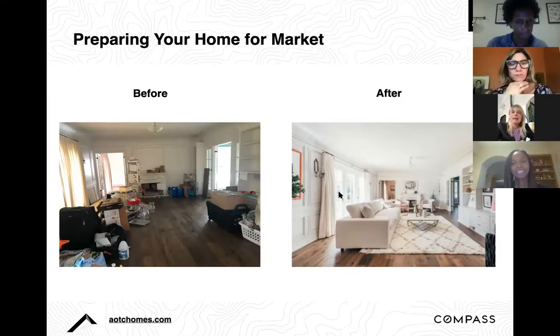So yeah, this house, we helped advise the sellers on what to pack away, and we ended up bringing in most of the items for this. Actually, we brought in the sofa and the rug and the coffee table, and I believe they painted prior to the staging on this one as well.